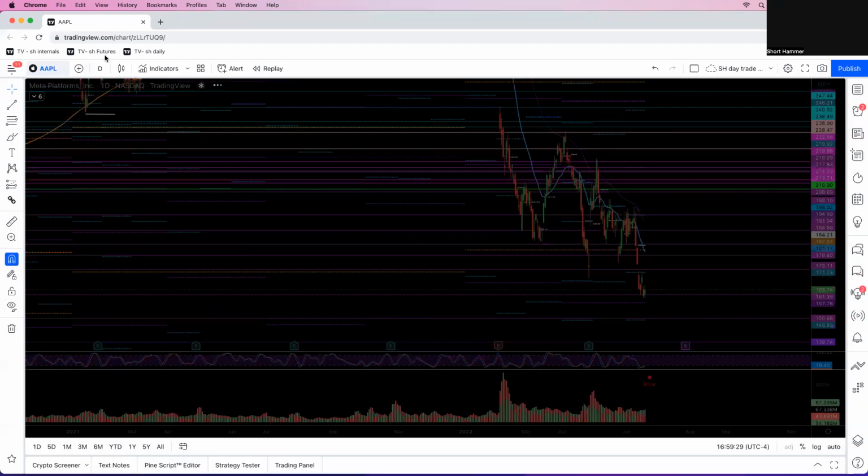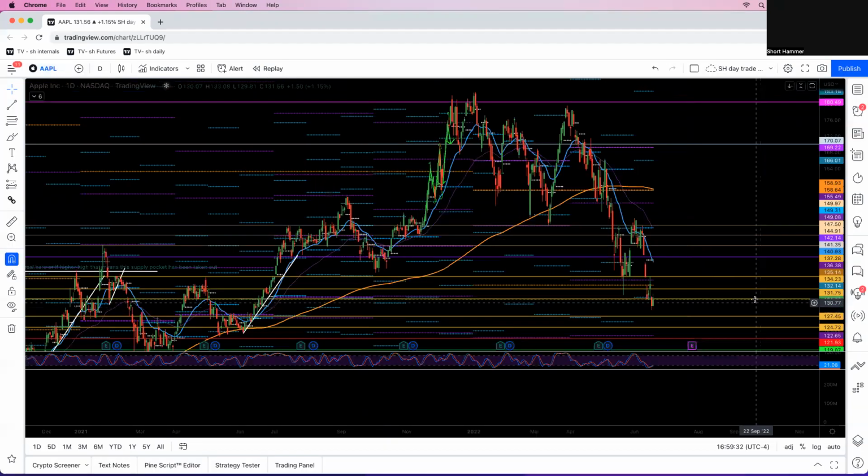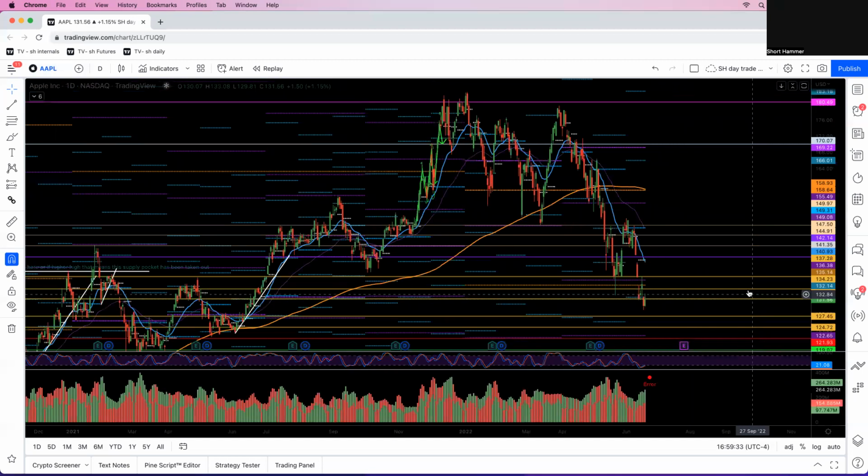Check out Apple. Apple's below this 131 area. Watch out for 127 next, then 124. If we catch a bit above this, maybe get a rise back into the 134s, then maybe back into the 137s. Look to the left. There is a little bit of chop around this area, but it looks like we should settle down around the 127s.